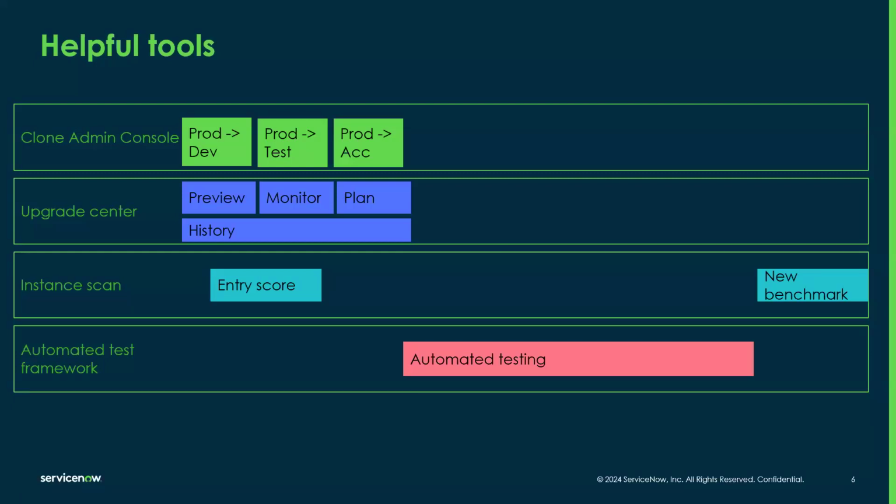Any questions on any of these tools yet, or how to use them? So we have one from Dennis. He says he understands it's not recommended to use ATF in production. How can best similar results be achieved in production? Okay, that's a good one.